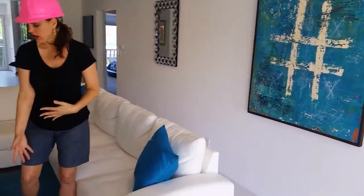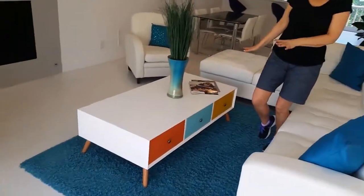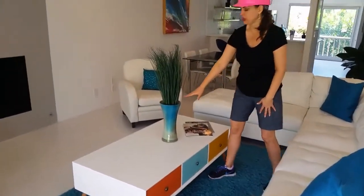One thing I point out is I try and keep a color scheme throughout. You'll see turquoise pillows, artwork, rug. You can see there's a turquoise drawer on my funky mid-century coffee table. Brought the color in here.